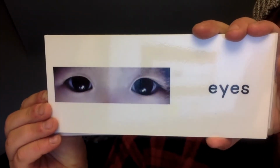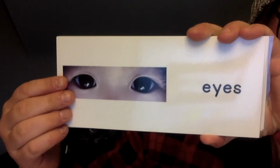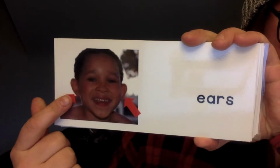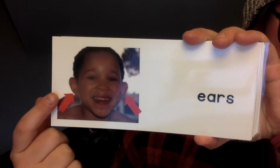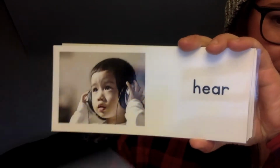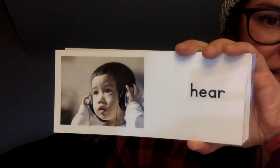The first vocabulary word is eyes. Say eyes. Eyes are what you see out of. Ears. Show me your ears. Ears are what you hear out of. This is the word hear. Say hear. Hear is stuff that you listen to.